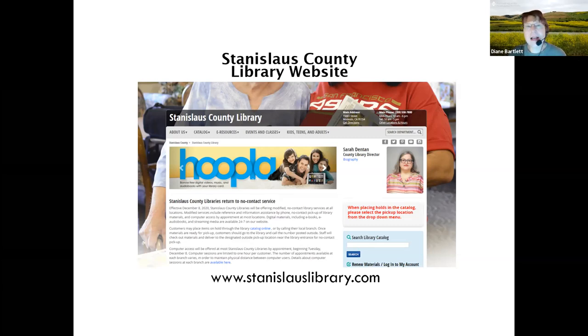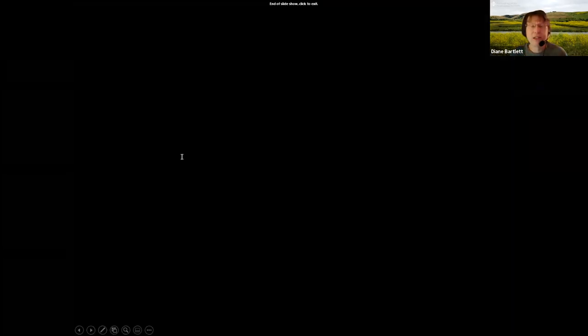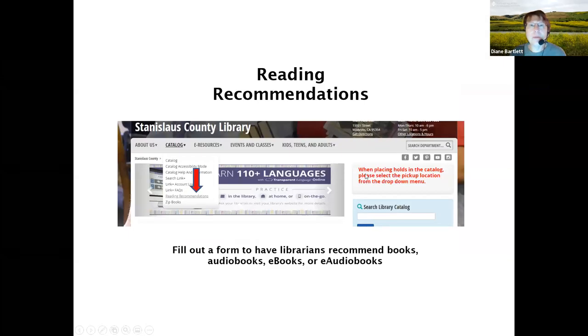And finally, on our last slide, you can ask for assistance by calling your local branch, or you can go online and under the catalog, the second to the last thing there is the reading recommendations. And if you click on that, you'll get a Google form and you fill out what kinds of books that you're looking for and what you like and don't like, even if it's fiction or nonfiction. And a librarian will get back to you with reading recommendations just for you.